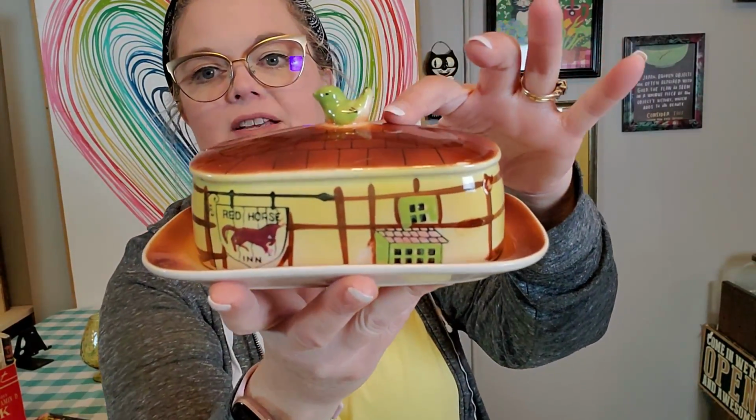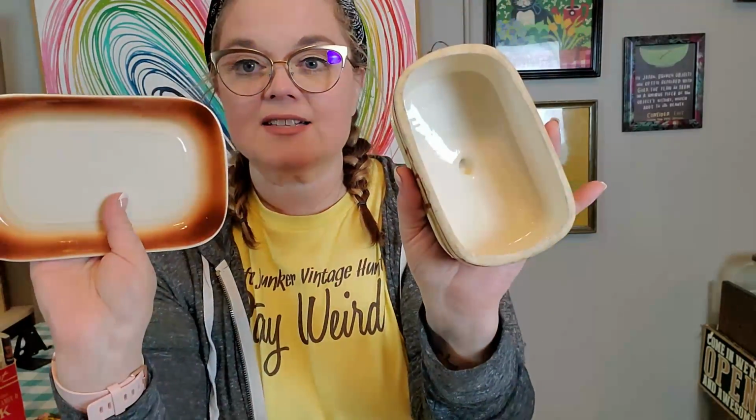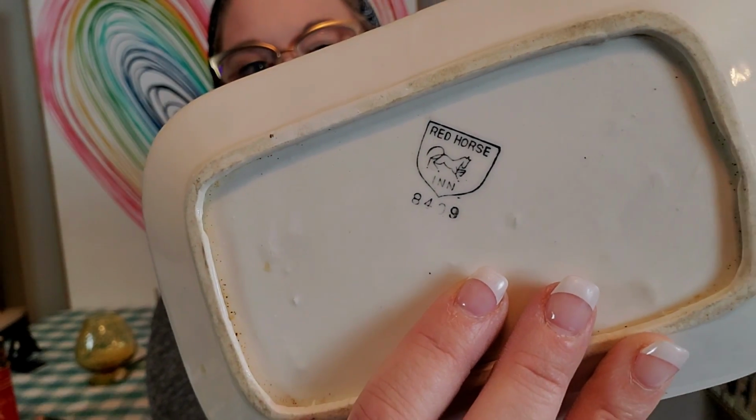I also got this set. Now it doesn't have the sugar bowl, but I've sold this Red Horse Inn restaurant ware. I guess it's made for the Red Horse Inn restaurant. And there is the creamer. It's in excellent condition. And then I also got the covered butter dish. It has the little bird on top, also in excellent condition. It's marked Red Horse there on the bottom.